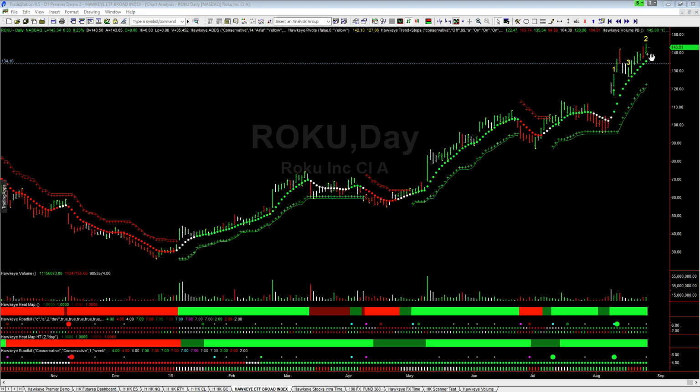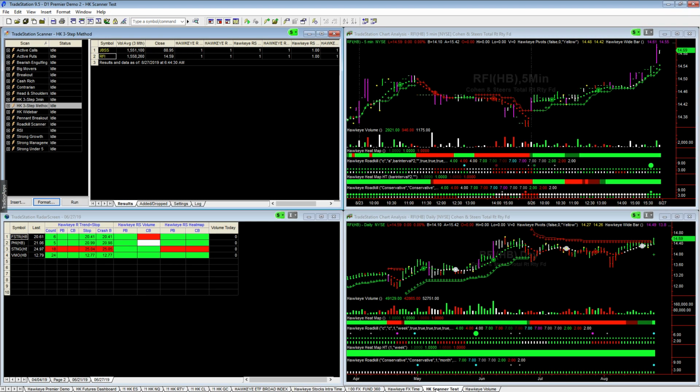But the kicker is, how do I find these setups? All right, so let me show you really quickly. I use the TradeStation scanner, and I have set up for myself a 3-step entry-exit method scan. Now, the 3-step entry-exit method is something that we provide you as a member in Hawkeye. And with our 2-week free trial, you get access to our 3-step entry-exit method, the PDF download, and the teaching videos. All of that is free for 2 weeks if you decide to join.